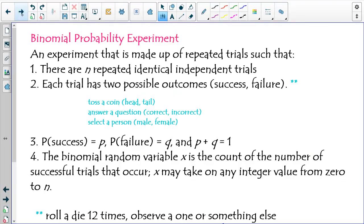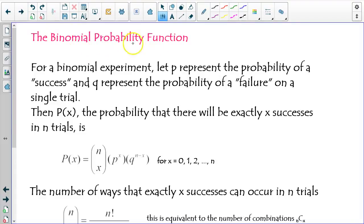Let me skip ahead. It's called the binomial probability function. And you have this, which is the same as n choose x. Instead of a k, it's an x. Right? That's why I kept emphasizing what that means.